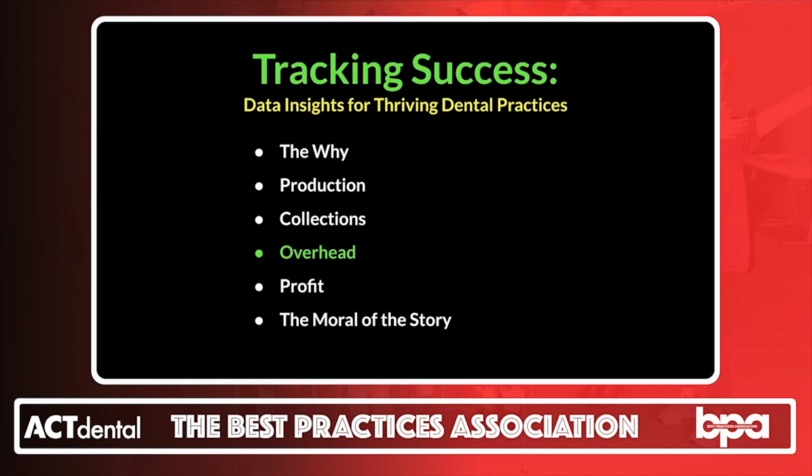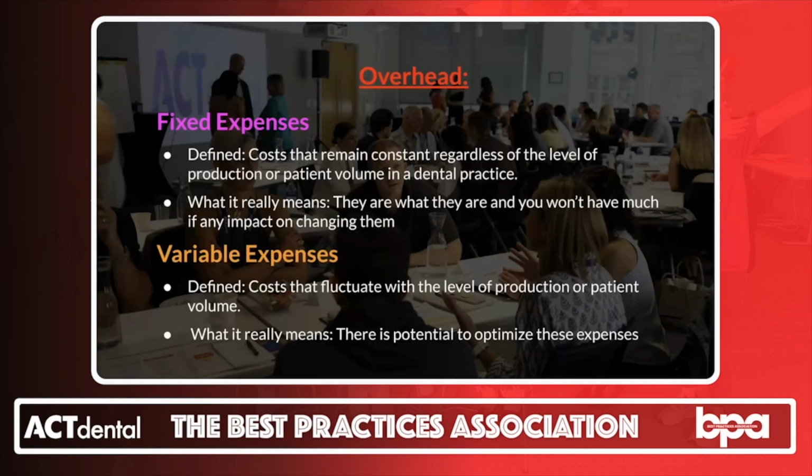So let's talk about overhead as we move further down. Once we have production and collections, now we're going to define overhead. There are two components to overhead: fixed expenses and variable expenses. Fixed expenses, we define as costs that remain constant regardless of the levels of production. No matter what you produce, it's still the same. For instance, your rent. That's an easy one. You can double your production, and your rent stays the same. Sometimes, depending on how you structure team compensation, fixed expenses can be team compensation. That's always a debatable one, but that's one that stays constant. What it really means is they are what they are, and you won't have much impact on changing them.